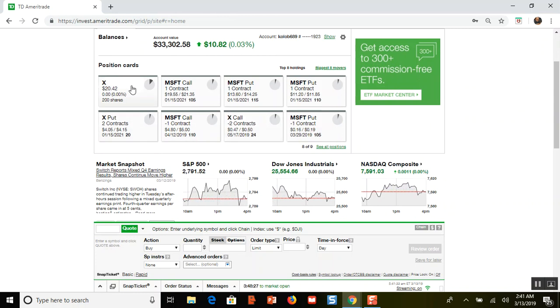You buy the stock because you want to make some money. You buy the puts because you don't want to lose the money. And you sell the calls because you want to pay for the puts that are preventing you from losing the money. That's the way the option collar works. It's an ultra safe strategy.